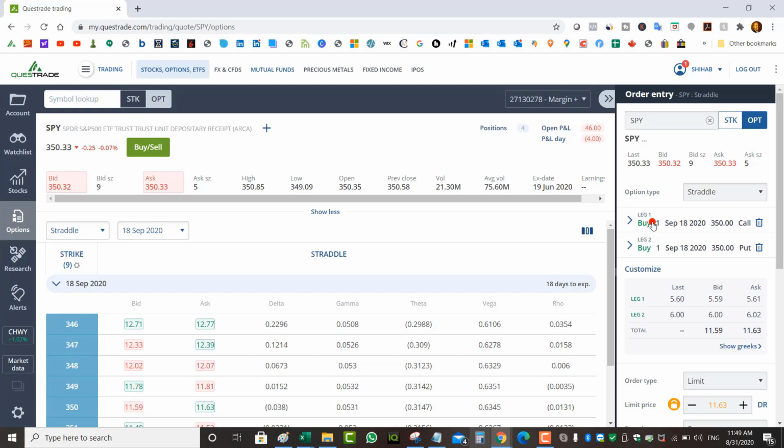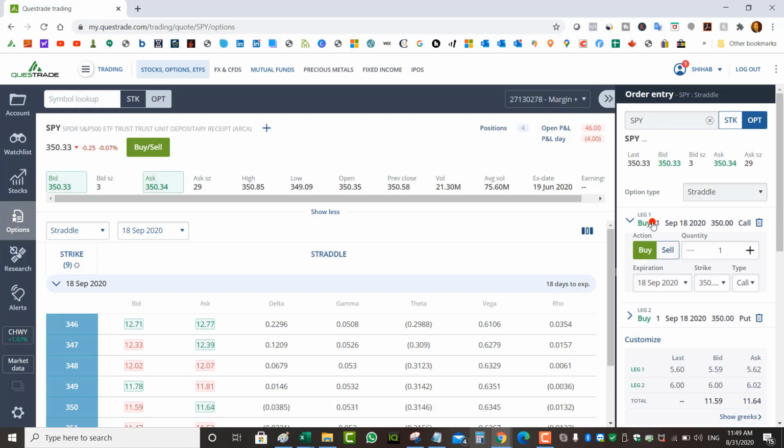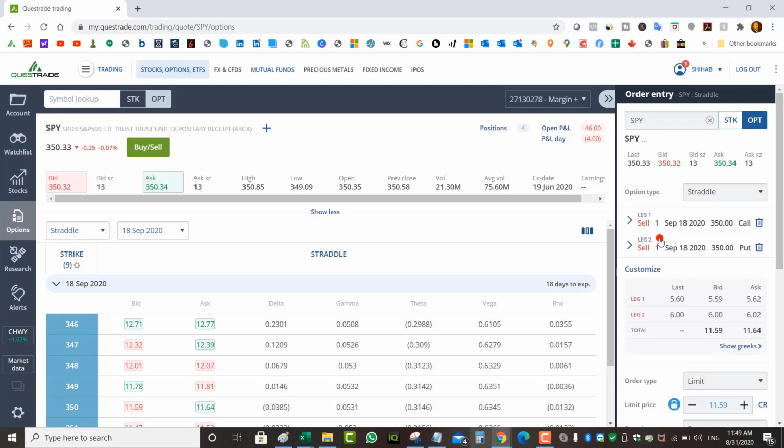But remember, we can buy or we can sell options. Now, what if we sell? That means we go into the trade selling first. So if we sell the straddle at 350, expiry September 18 on the SPY, we're collecting that $12 first. That's one contract, so $1,200 comes into our account.